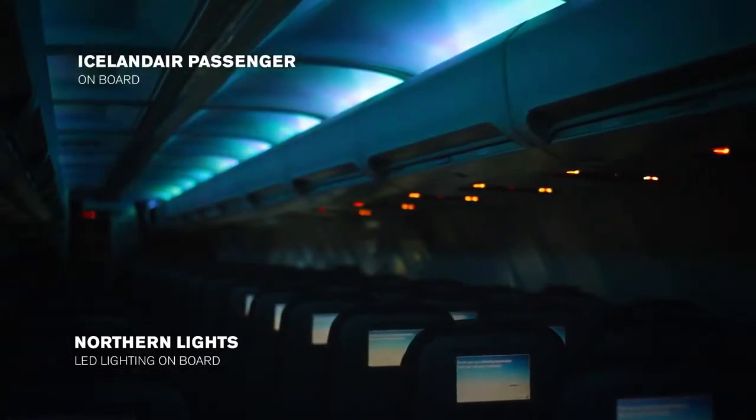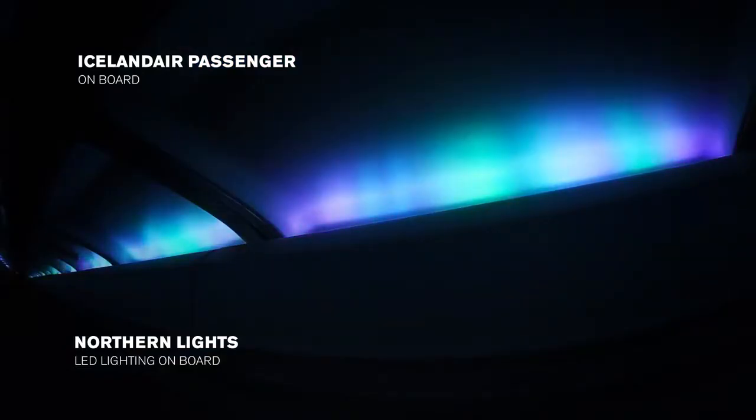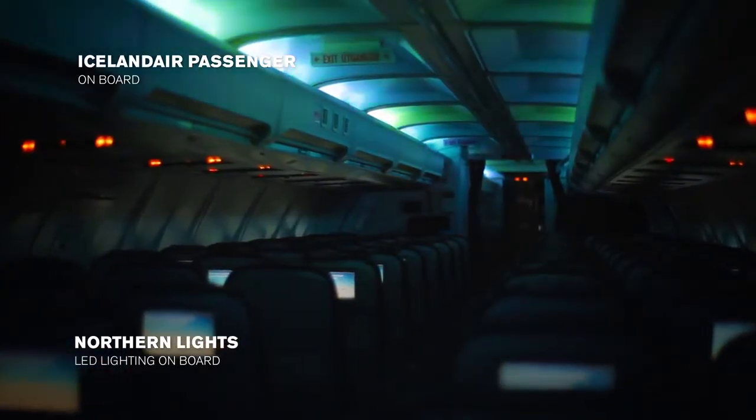And when we saw the lights come on, it was really great just feeling that atmosphere of natural beauty that you get while being in this country.